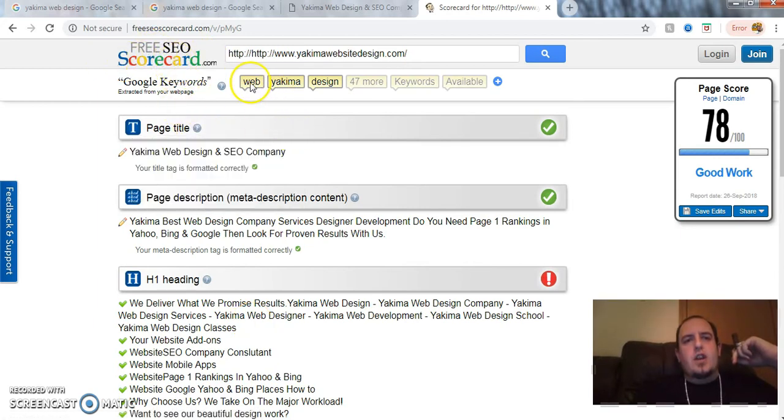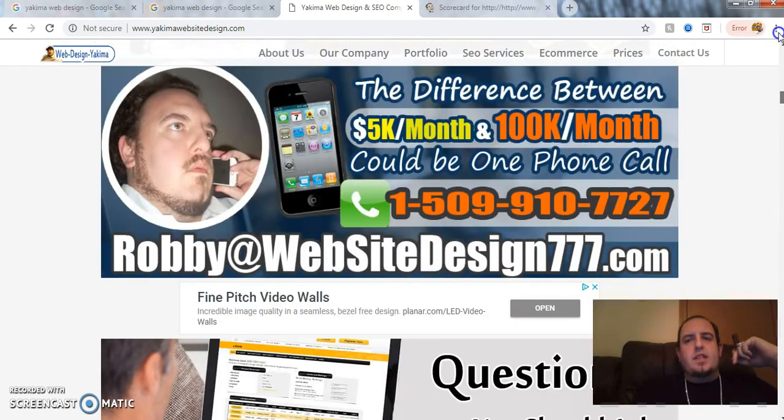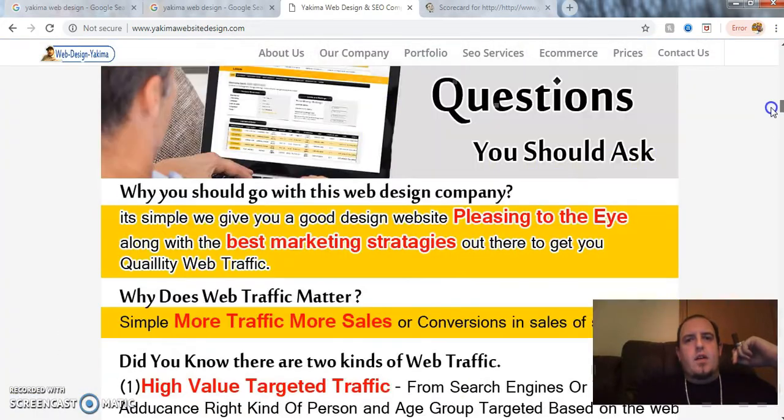As you can see here, web, Yakima, and design are the main Google keywords that I've got high ranked here. And again, my score was 78 out of 100, and that's freeSEOscorecard.com. If you want to check out how high ranked your site is, type that in on search engines and type in your website and see what you come up with. Again, this is my website here, which is yakimawebsitedesign.com. Okay, and let me scroll down here for a second.